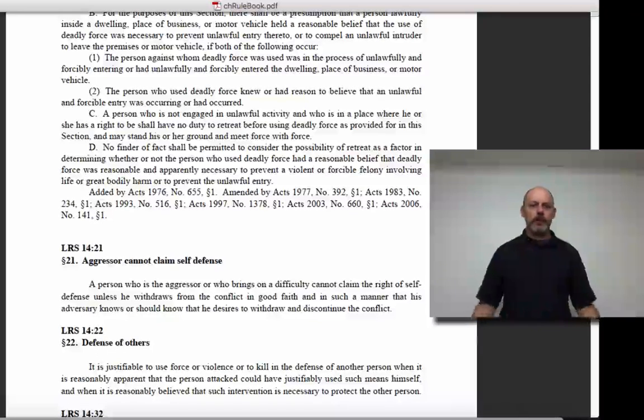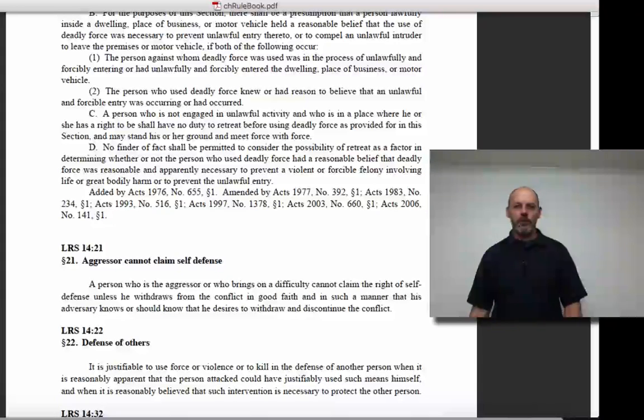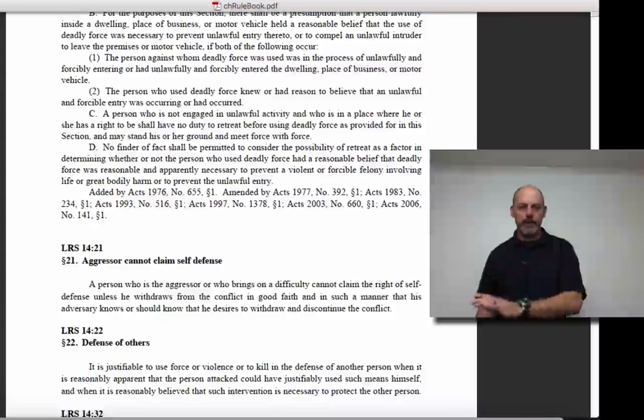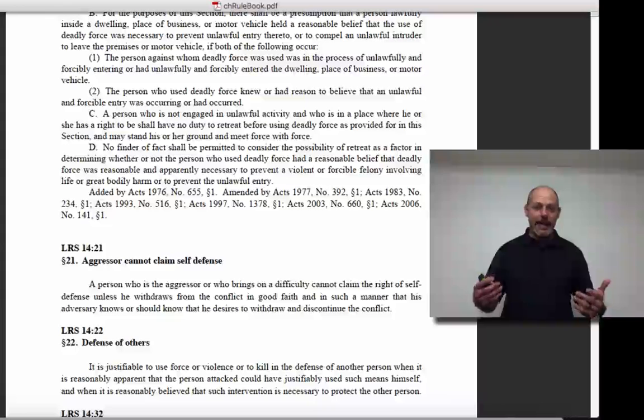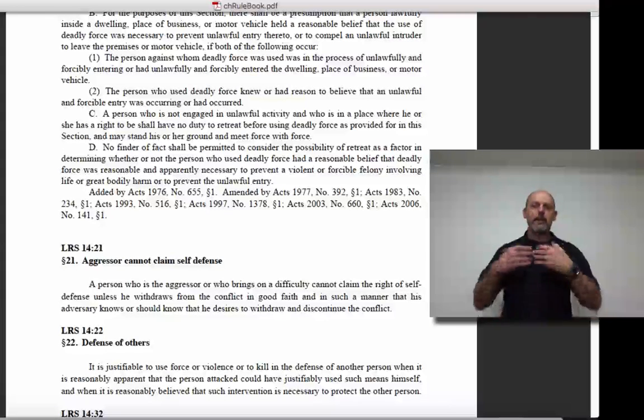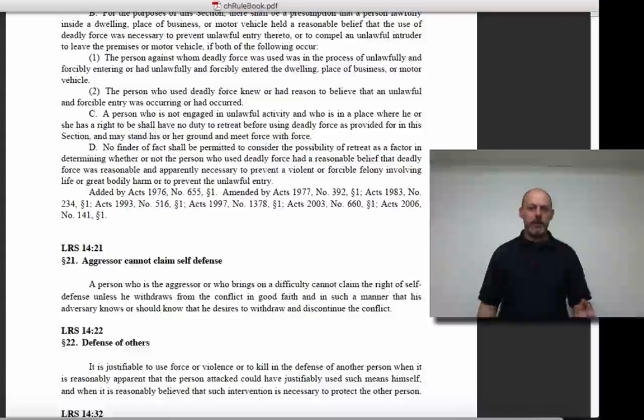And so there is no duty to retreat, and no finder of fact shall be permitted to consider the possibility of retreat as a factor in determining whether or not the person who used deadly force had a reasonable belief that they should have done that. And so it is the same as what we talked about with using force, except now justifiable homicide, the justifiable killing of another, you can stand your ground and meet force with force, including taking the life of that person or persons. You have no duty to retreat.